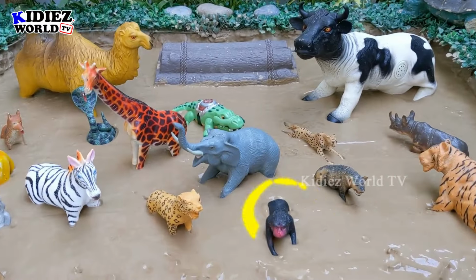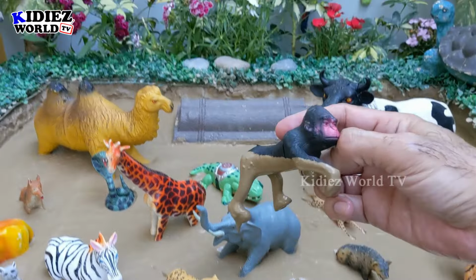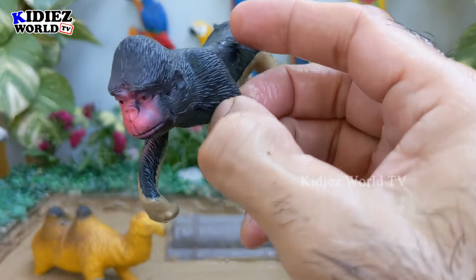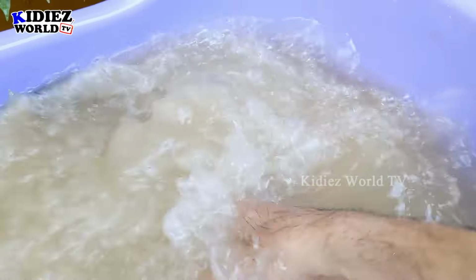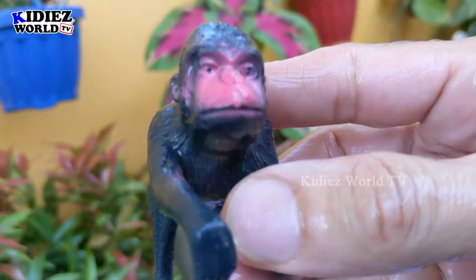And the next one we have here is gorilla. Wow, another big omnivore animal and a very, very muscular animal, gorilla. But he is very dirty, so let's make him clean. Here we go, gorilla.